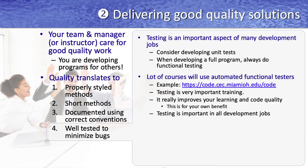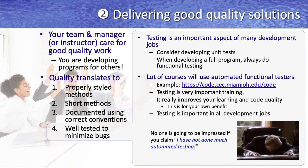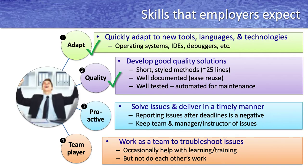So, this is more for your own benefit, not for the benefit of an instructor. This is for training you to be successful in your future jobs. So, testing is important, so take it very seriously. And no one is going to be impressed in your future jobs if you say you have not done much automated testing. Automated testing is absolutely vital, maybe unit testing or functional testing. So you should get in the habit of doing automated testing so that you're successful in your future jobs. All right, that covers the quality aspect of your jobs.